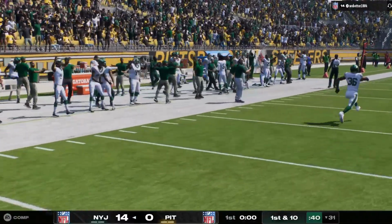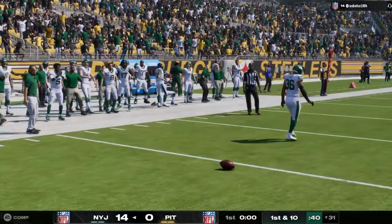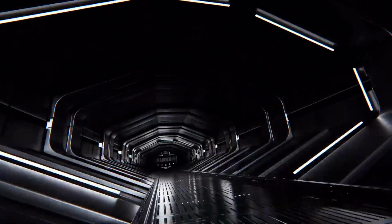Picking it off. And the Jets are going to get possession of the football as time will run out on this first quarter of play. 14-0 the score. This is the NFL on EA Sports.